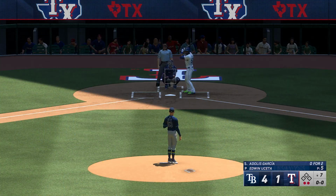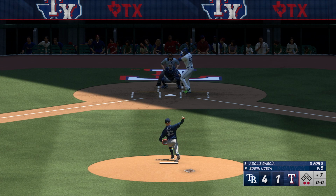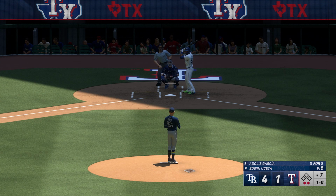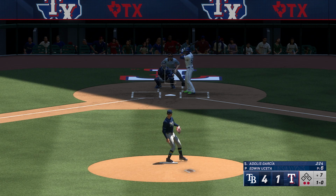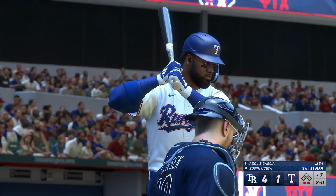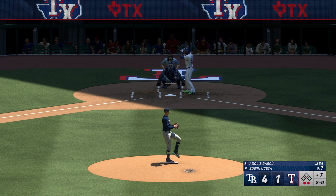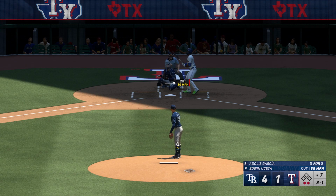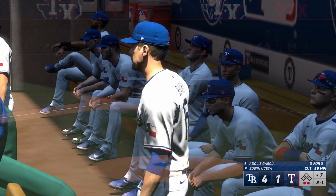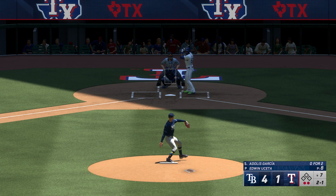Adolis Garcia stepping in for the Rangers. First pitch, and he just misses. And another ball. He hasn't wanted to challenge him. Both of those pitches off the plate away. Don't expect anything down the heart of the plate. You may just have to be patient and take your walk here. Next offering is in for a strike. It's been tough for the offense so far, but you can't get frustrated. You've got to find a way to shake it off, go up there and relax. That's the only way you're going to be able to put runs up on the board.